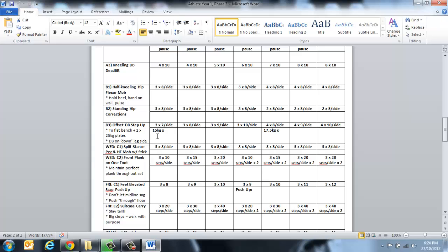So with the dumbbell step up, we put him on a flat bench, and I'll give you his height, so all the little notes on the side here: on a flat bench with 2 25 kilo plates. I did 2 things. A, that was the correct height for him. I put him at about 90 degrees of hip flexion. And it also gave him a stable surface to step from.